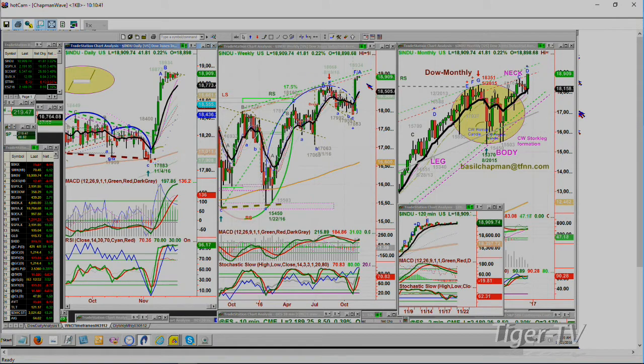So here we are with the Chapman Wave Inside Track technical tool that we look at, and that says right here is what we call a channel. It doesn't have to be a large channel. This is just what we call an inside track channel. It's a technique I'll teach when I give my courses coming up.